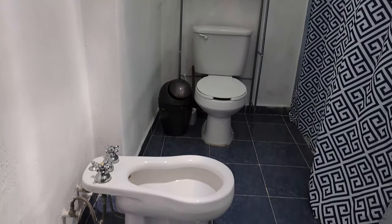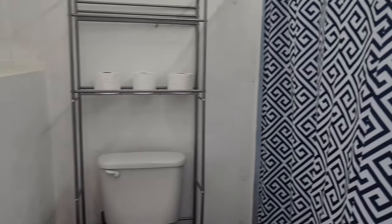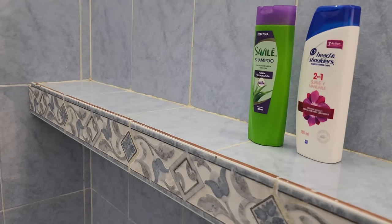Common area bathroom with a bidet. Guess I get to play. And another shower, right? There's a nice shelf right here too, which I really appreciate.